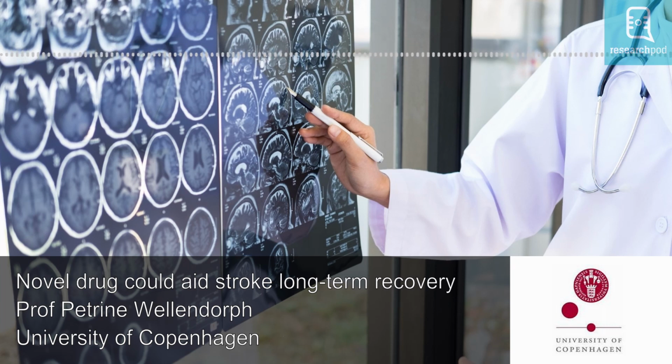Hemorrhagic stroke is different to ischemic stroke and is caused by a ruptured blood vessel, resulting in bleeding in the brain. Both types of strokes have damaging and often long-lasting effects.